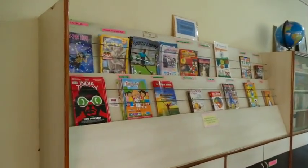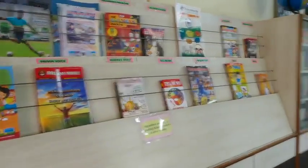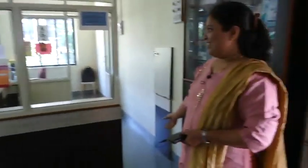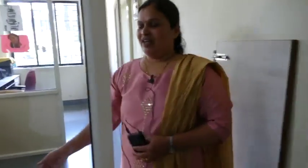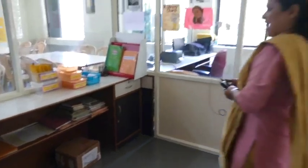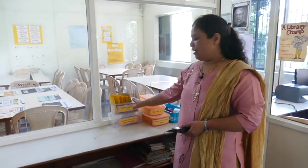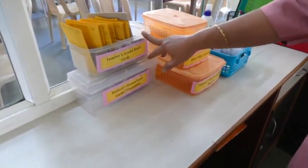I would like to start from the circulation section. This is the circulation section of the library. From here we can give books to the students as well as staff members. We actually use a card system for the issue and return of books, but nowadays we have started issuing books with the help of a barcode system.